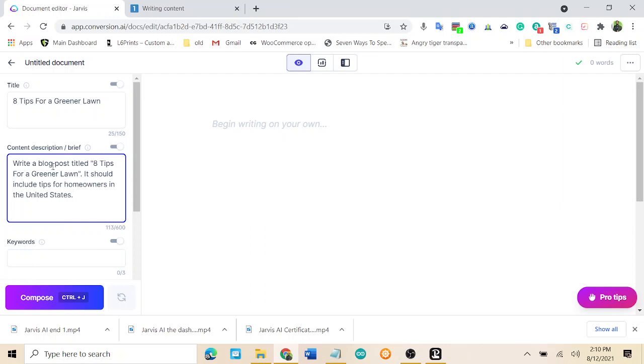Again, nothing is hard coded. They don't have anything already. They don't know what it's going to give us. They don't know what it's going to say. But so: write a blog post titled 8 Tips for a Greener Lawn. It should include tips for homeowners in the United States.